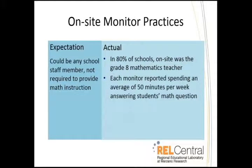What we saw, and this is one of the things that surprised us, is that each of the monitors reported spending an average of 50 minutes per week answering students' questions about math. So this is a little bit misleading. The median was closer to half an hour, and it's also important to keep in mind that this is the total number of minutes they spent answering questions for all of the students they were overseeing.